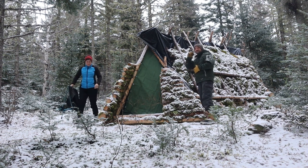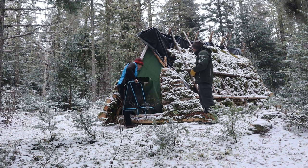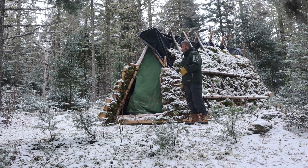So we have a fine snow falling this morning. It was a little bit heavier earlier, but things have cleared up a little bit, but I think it's gonna be off and on all day. So I'm gonna take care of some breakfast and have a cup of coffee, and we'll probably pack up.